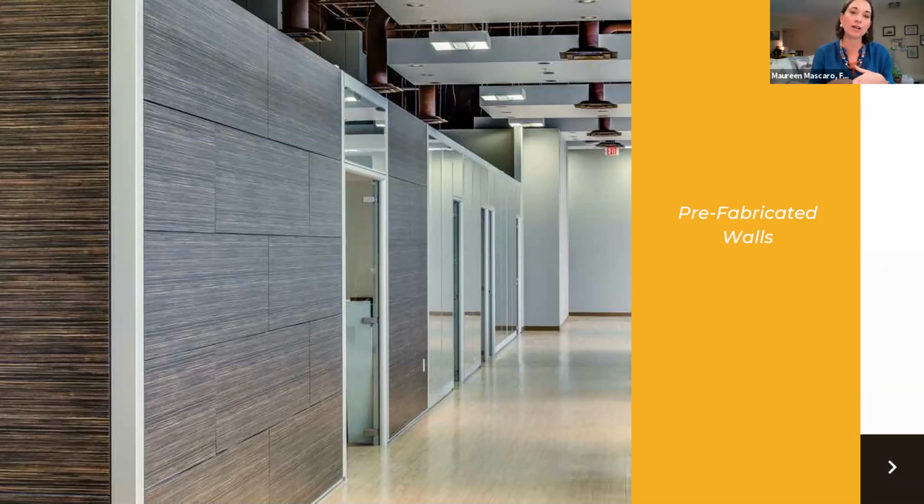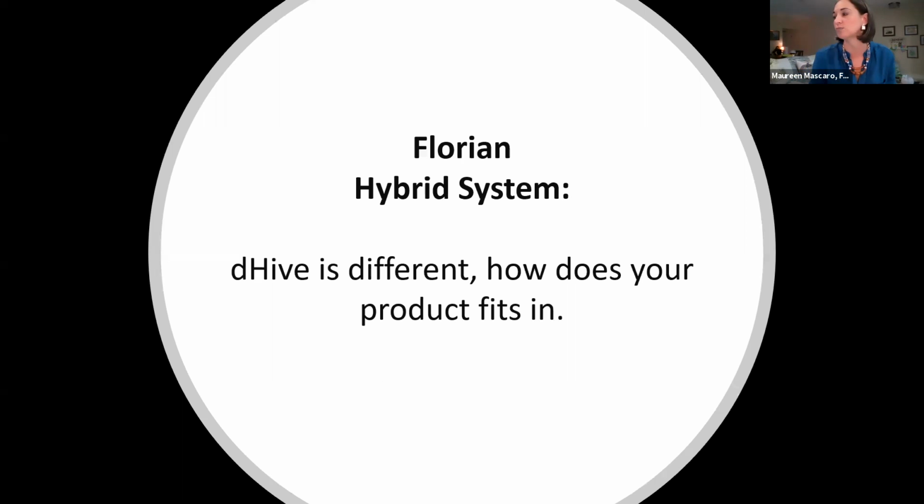So I think where DHI fits in is a really good hybrid between that stick built, which is maybe economical and gives them light transference but doesn't solve any of the other challenges, and the other solution, which solves many of the challenges but then has constructability and acoustic differences. So Florian, why don't you talk us through how DHI is different and how your product fits in?